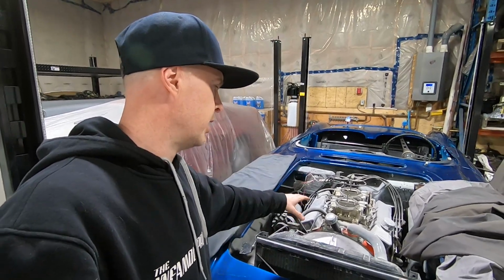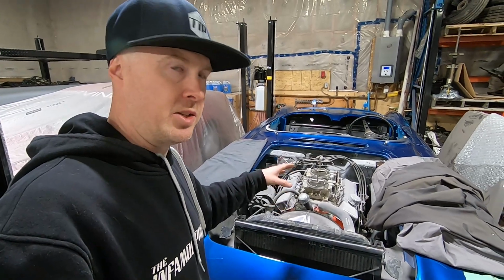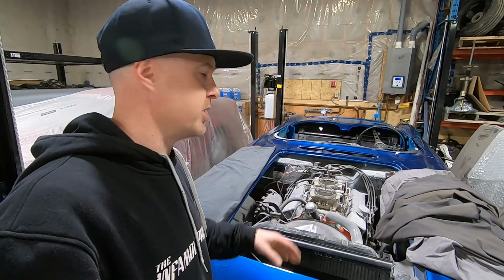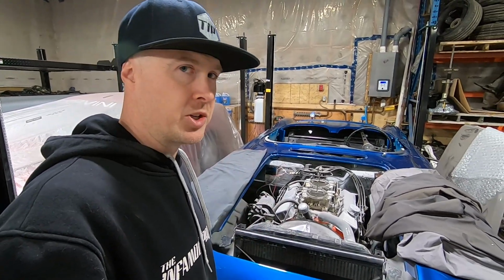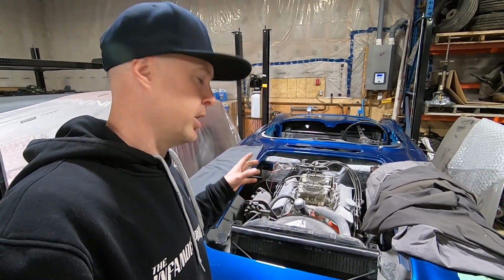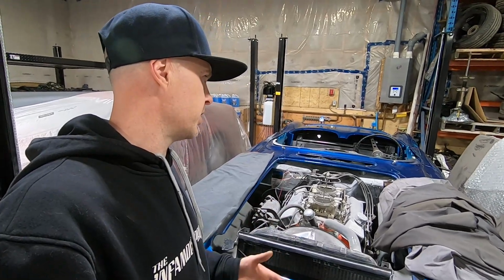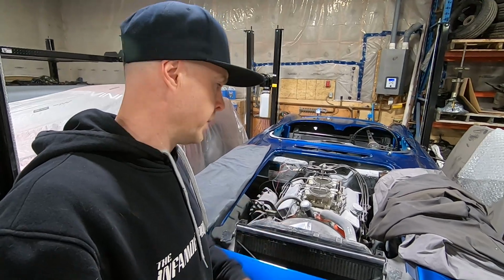So the idea here is to actually pull those carbs off, pull off the lower intake, and he's got a Fitech system that he's going to bolt on there. Just easier drivability and probably more efficient, so on and so forth. And again, since this motor isn't true and original to the car, it's really not going to matter that much in the grand scheme of things. So he'll probably be working on that tomorrow.